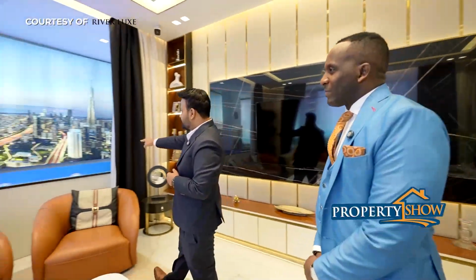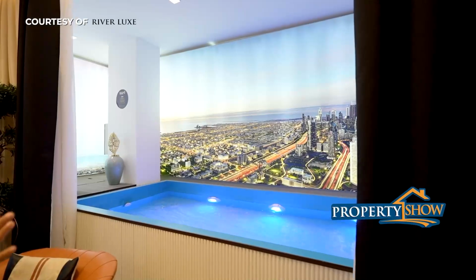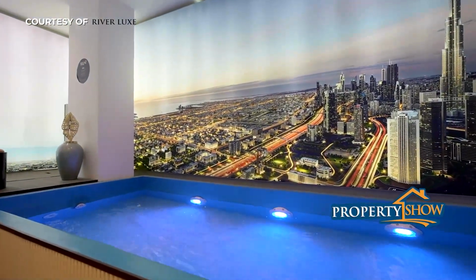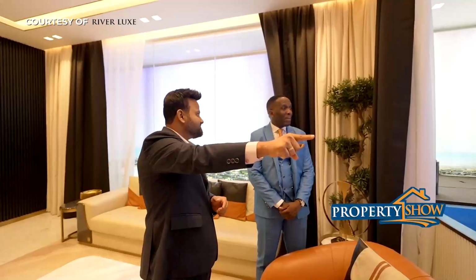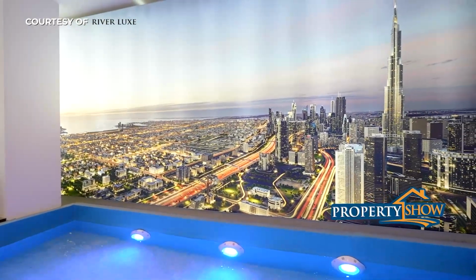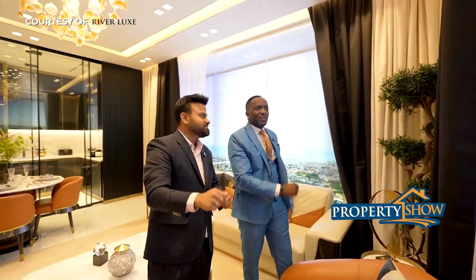Most important. So this is the private pool that you get in the apartment. You don't have to go down. You don't have to go to the common area. Wow. That's it. You get it in your apartment, in your balcony. Wow. Amazing. With this view. Imagine having a drink with this view, and you've got the Burj Khalifa. That's the tallest building, right? Yeah. Wow. So that's the view.